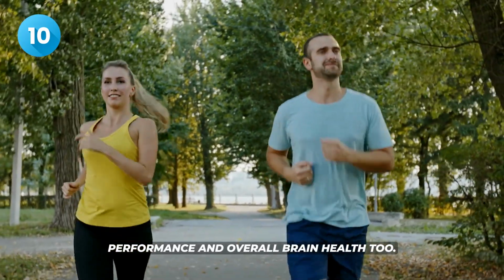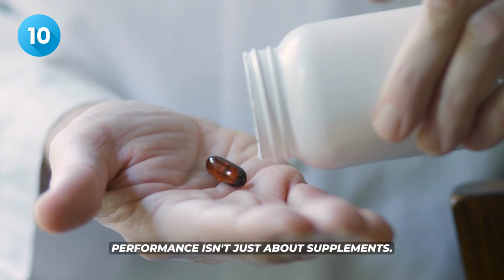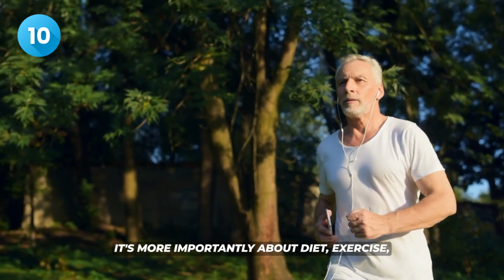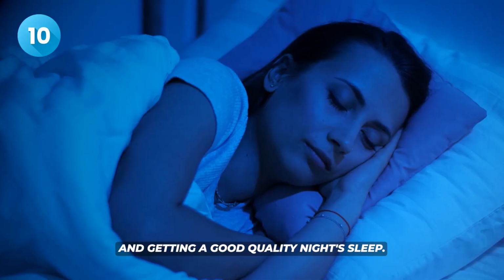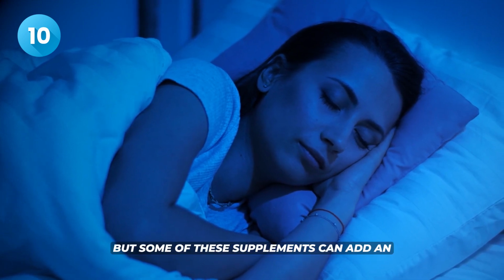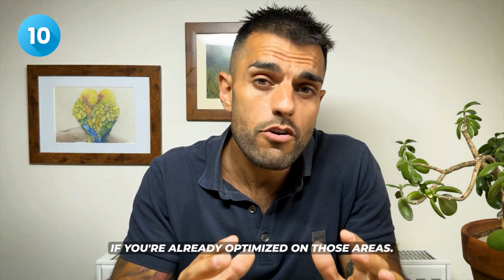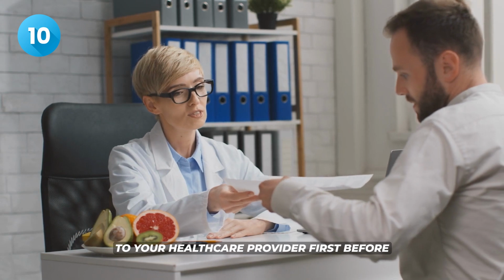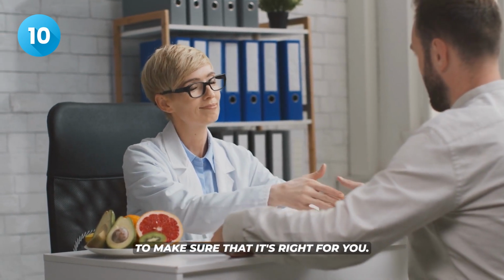Now remember that enhancing your cognitive performance isn't just about supplements. It's more importantly about diet, exercise, managing stress, reducing toxin exposure, and getting a good quality night's sleep. But some of these supplements can add an extra few percentage points on top of that if you're already optimized on those areas. But remember, it's important to speak to your healthcare provider first before starting any new supplement routine to make sure that it's right for you.